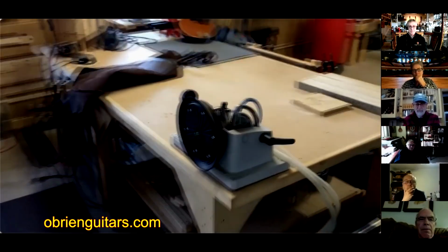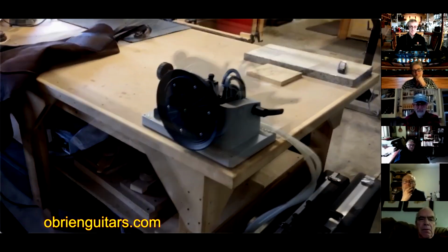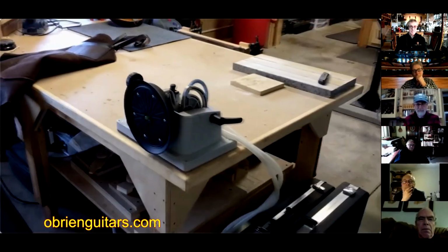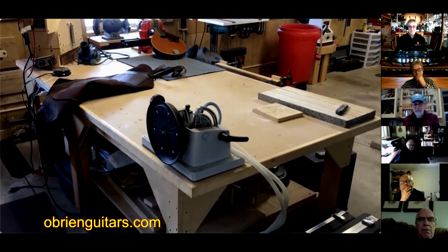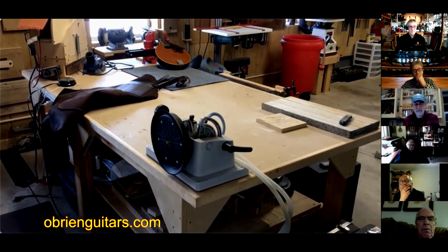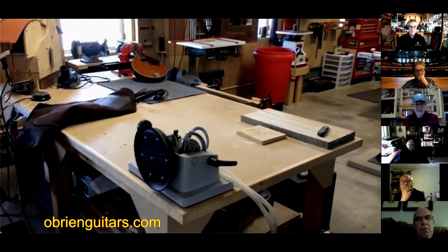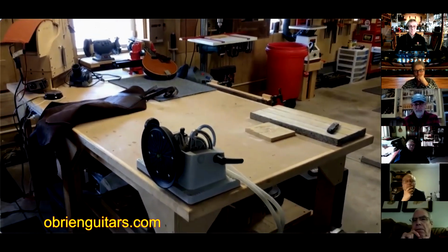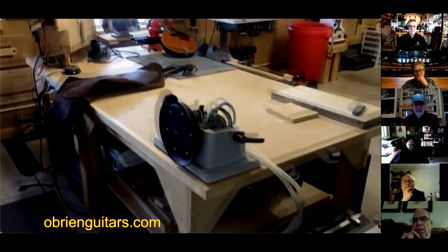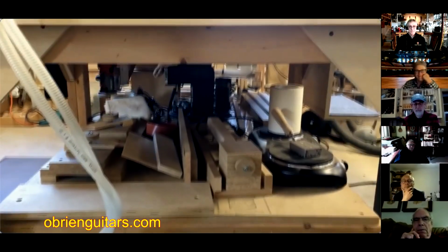This vacuum unit right here is one of the best things I ever added to my shop. The pump is down underneath, and it's just fabulous for holding various things while I work on guitars, but especially for doing neck setting. I just find it so much more beneficial to have both hands free when I'm pulling sandpaper and working on a neck set. So I love that. There's plenty of storage underneath this bench for more routers and power tools and various things.